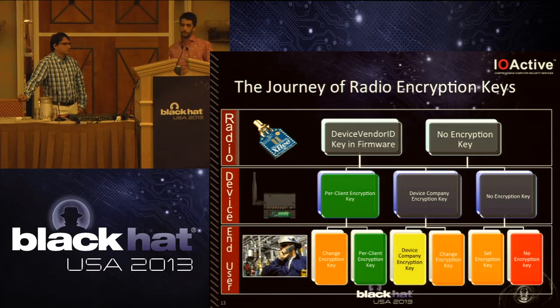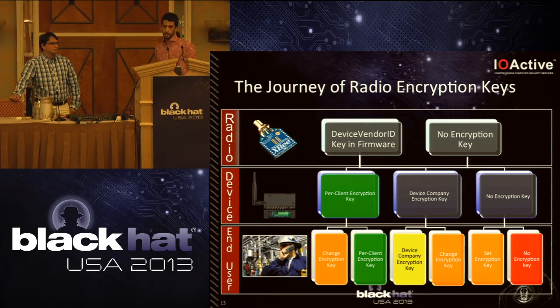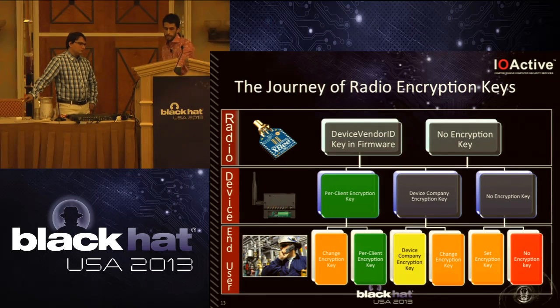And the end user has different choices they can make. For example, in Orange, they might void the warranty of the device, because if the software on the device doesn't allow you to set or change the radio encryption key, you will have to remove it, and you possibly void the warranty. So it's very common that these devices have a device company encryption key, so all the devices from other companies that bought the same device will have the same key.